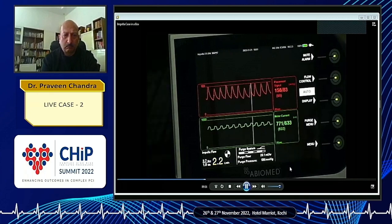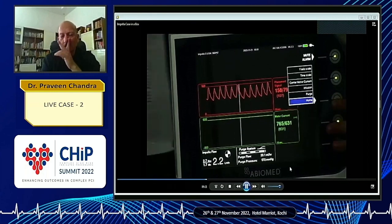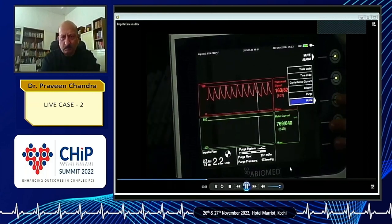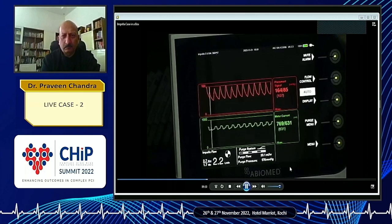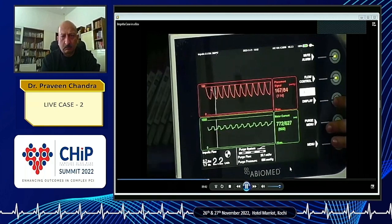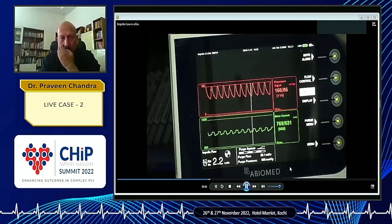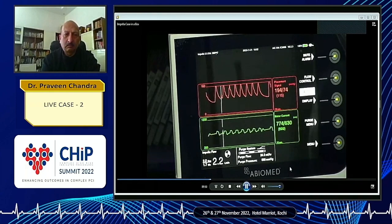And the current consumption changes over the pump head according to the cardiac cycle phase and of course the residual function. So here you see a correct fluctuation of motor current consumption during systole and diastole. Of course, the pump is more efficient during diastole, so the motor current is lower. And you see that during systole, the consumption of the pump is increased. So I think that at the end, we can be safely sure that the position is fine.